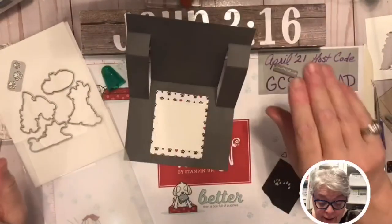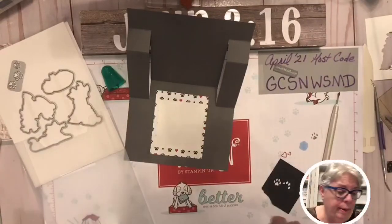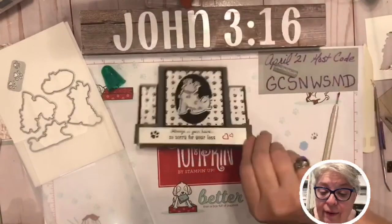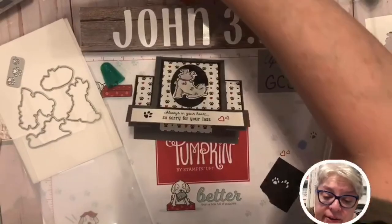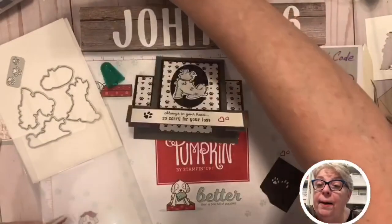And you could take your puppy stamp. Wherever he went, I don't even know. Oh, he's over here. No, he's not. I have no idea where he went. Oh, here he is. You can take your little puppy stamp.